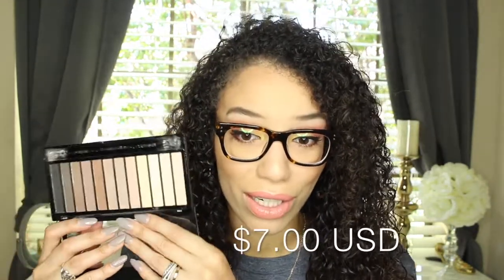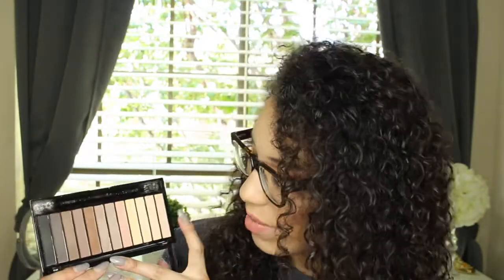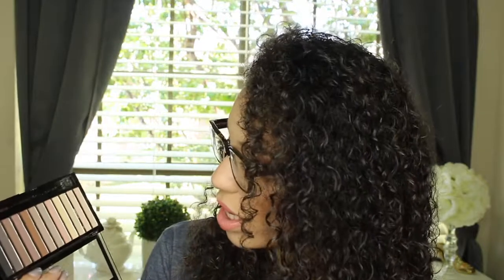Also from Makeup Revolution is this Redemption palette, one of their iconic Elements palettes. This one has really pretty shades. I really like it. I think this one was only $7, and it was my favorite out of all the ones I saw because they're all matte except for this one right here, which is a shimmery shade. And these do have pigment, they're really pretty. You see that right there where I swatched that one?